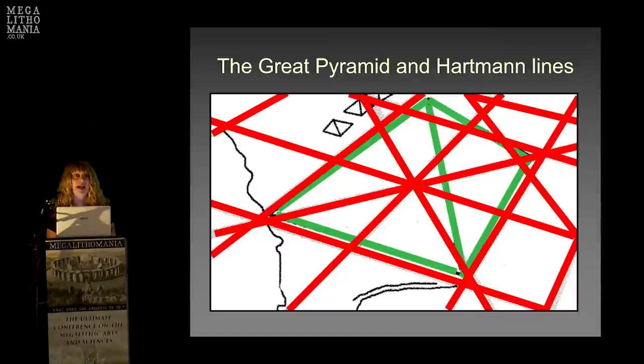Because that's what David noticed, and we really do have to take responsibility, I think, because if the Egyptian dowsers are correct and the Hartmann grid is becoming infected with man-made signals, then other grid systems will do as well.